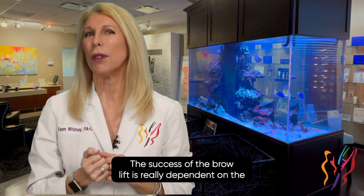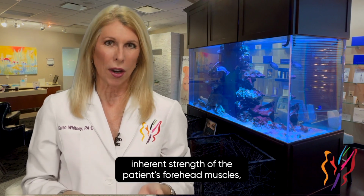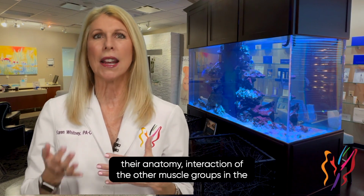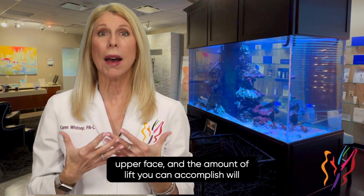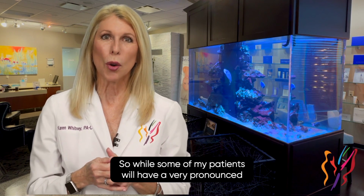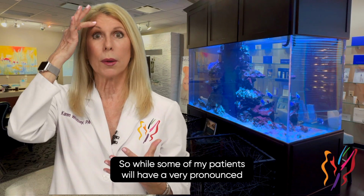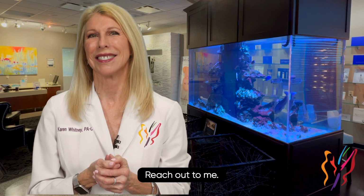The success of the brow lift is really dependent on the inherent strength of the patient's forehead muscles, their anatomy, interaction of the other muscle groups in the upper face, and the amount of lift you can accomplish will vary with each person. So while some of my patients will have a very pronounced lifting effect, others will have minimal results. Questions? Reach out to me.